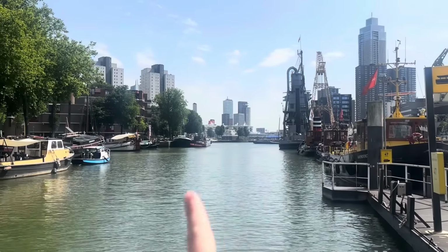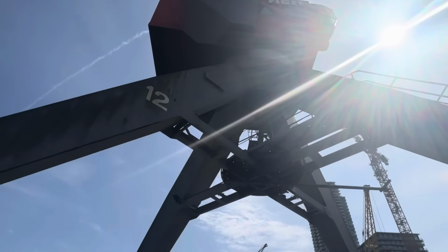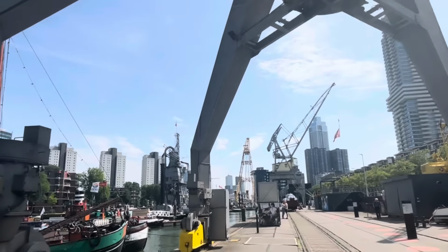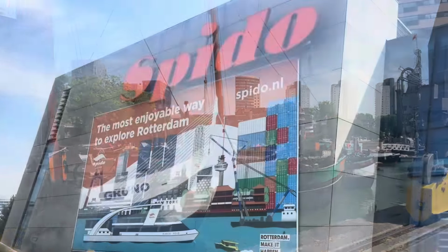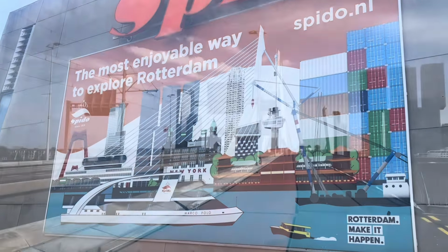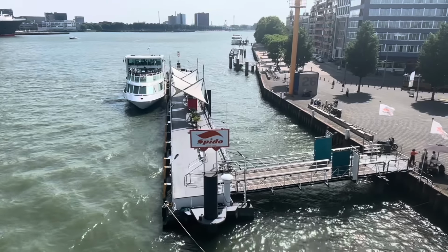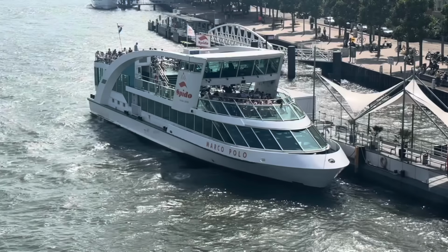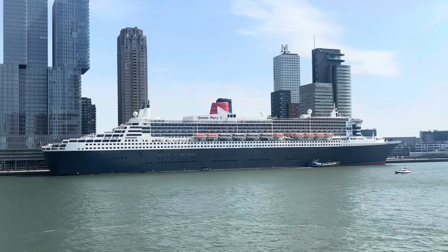For point of reference, that's Queen Mary 2 right there. Well, this is all part of the Maritime Museum area. You're even allowed to have a stroll on some of the vessels here with your ticket. You can buy boat excursion tickets at the very foot of Erasmus Bridge. And there they are, your leisure boats. Those riverboat cruises, they look so funky. There she is, our beaut.